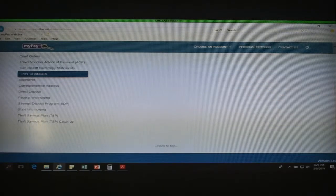So, bam, that is MyPay in a nutshell. If you want to sign out, find the sign out button. It's there somewhere, okay? Make sure you sign out. So that is MyPay. All right, moving on to the TSP.